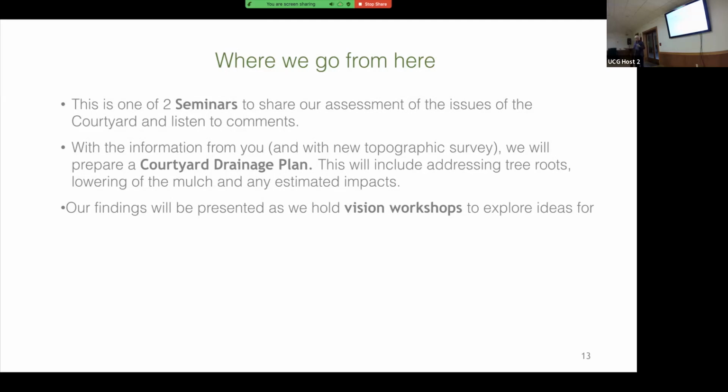And the hope is with these vision workshops, we can find the happy medium that meets everyone's needs, and for uses that we might not have thought about. But that also shares with us whether we need more electrical outlets. Do we need speakers? What kind of things do we need? Because once it's torn up, we can bury that infrastructure and meet our needs.